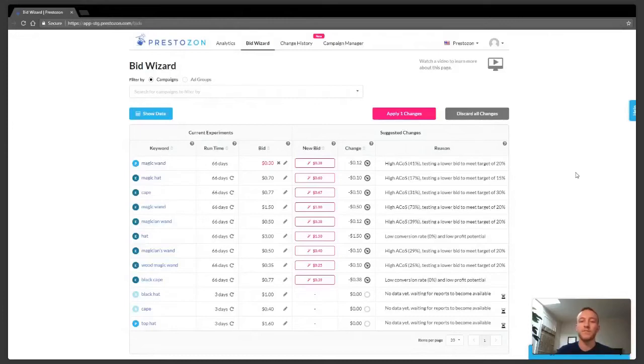Mm-hmm. And can you shortly tell us about the pricing and how is it affected by different marketplaces connected to the app? Yeah, absolutely. Right now we have two pricing tiers. There's a flat rate, which gets you access to all of the features of Prestozon. And this is a per account pricing. So if you have a North American account and you have a European account, those are two separate accounts. So you'll pay for each one of those individually.